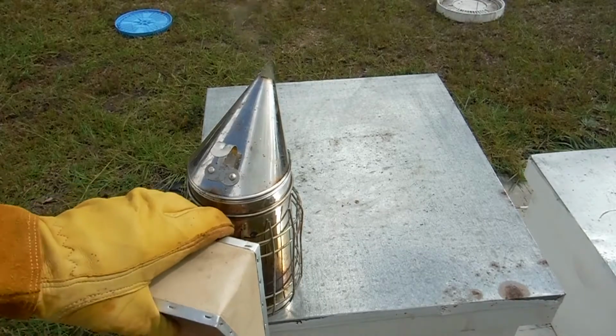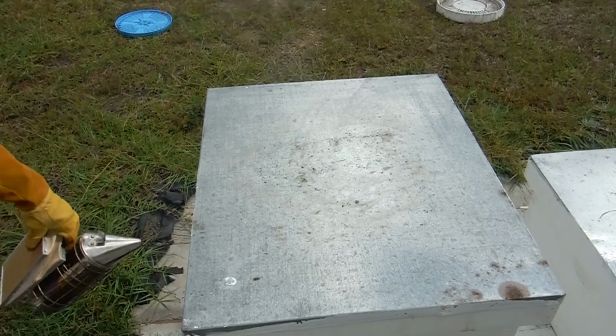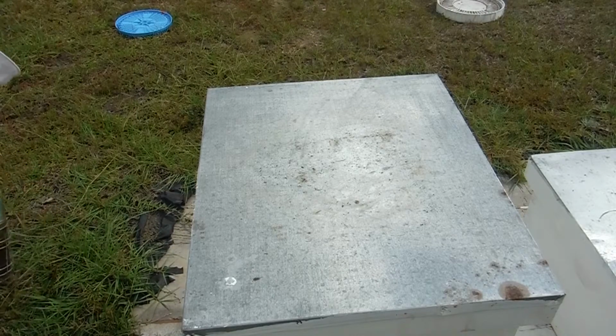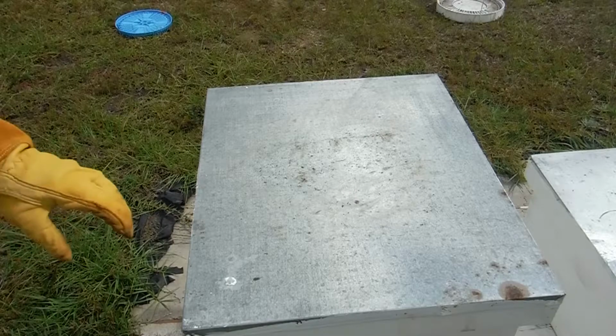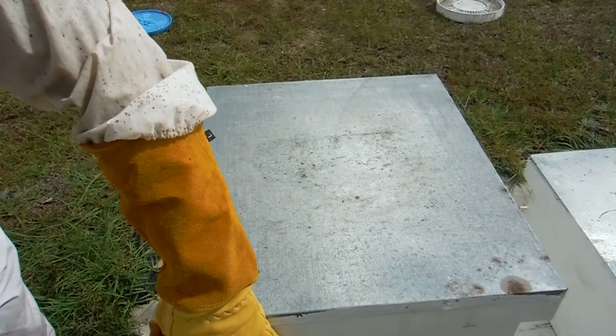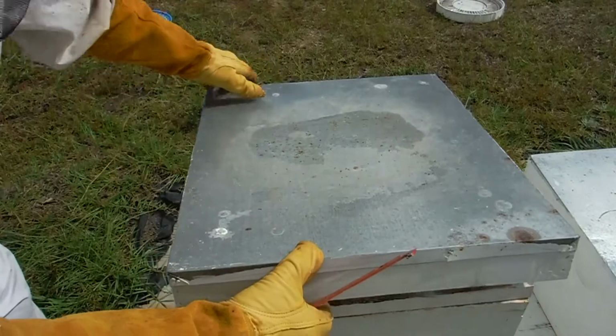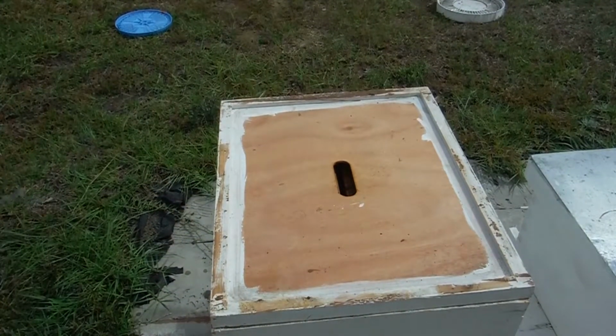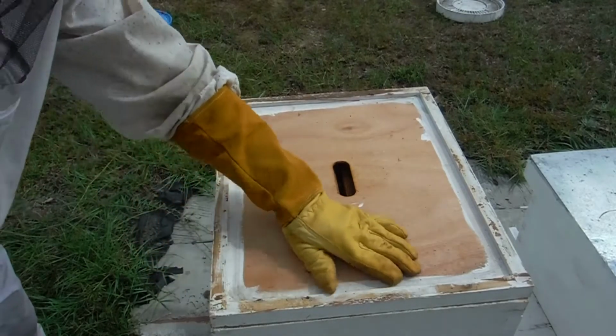Okay, so this is my second hive. The 24th, 25th of August, 2020. Mississippi Gulf Coast. And they had a rough summer. There was a big die-off. I think it may have just been starvation. It was a pretty bad dearth before I realized it.